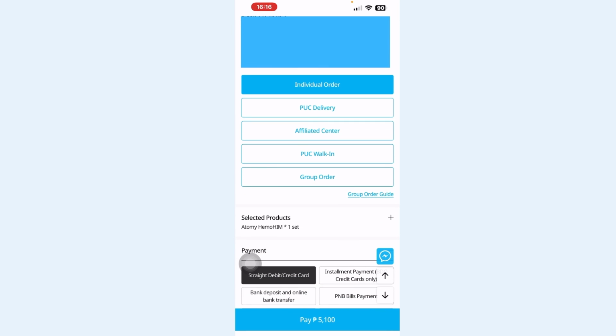Now, always use individual order. That means it will go directly to you. If it's PUC delivery, that means pick up center delivery, then that's another story. That means it will have to be delivered straight from the pickup center to your house. But that one is more complicated because I think there's a certain minimum for it.